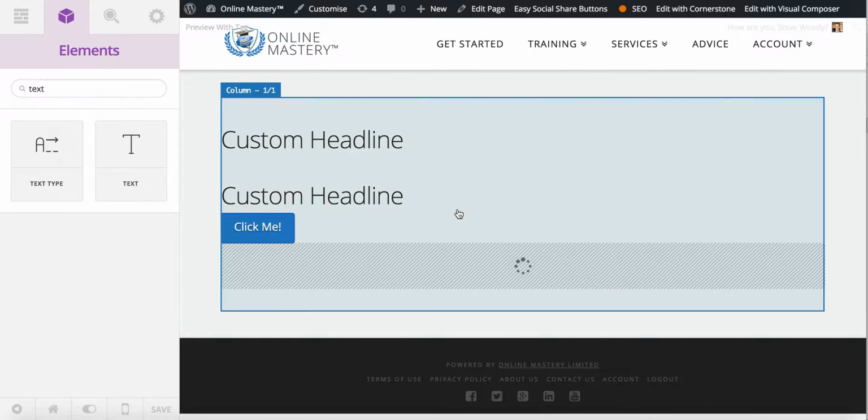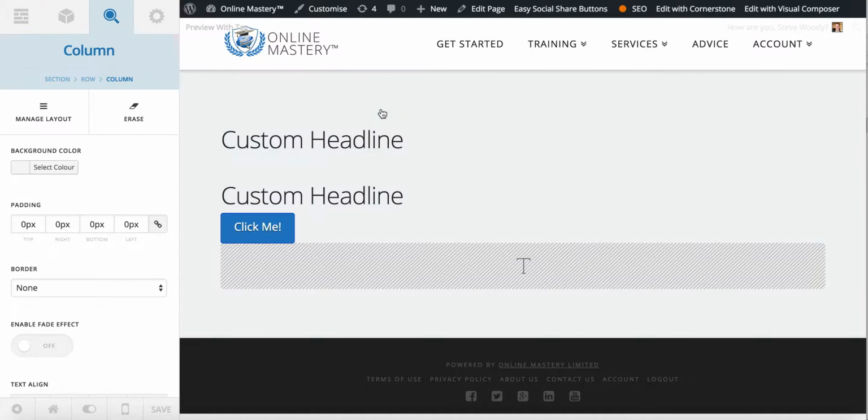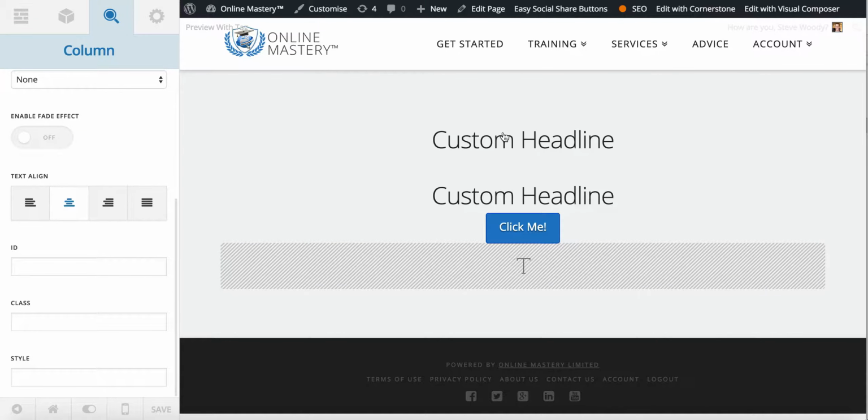Now, because all this is going to be quite centered on the page, I'm just going to click on the column. I'm going to center the column so everything in there is centered. And I'm just going to go in and add the text.